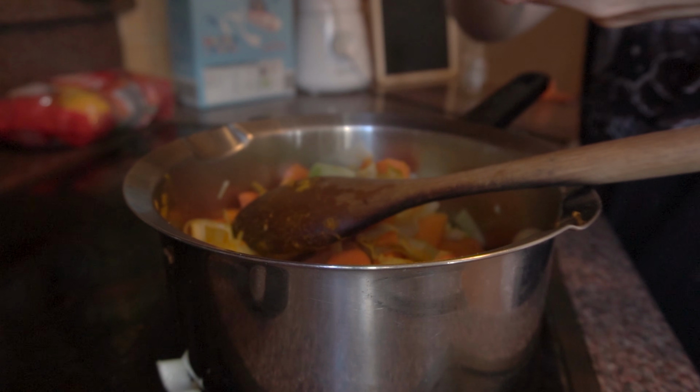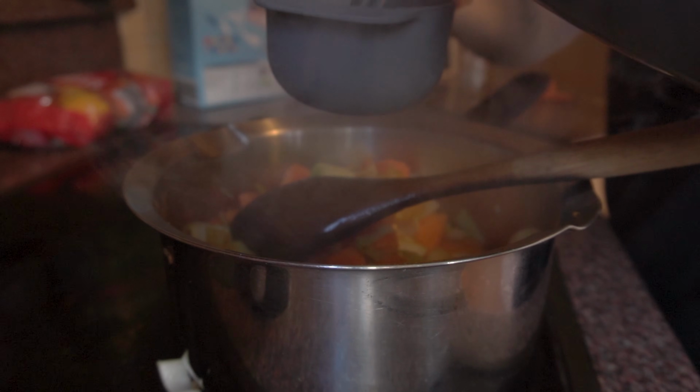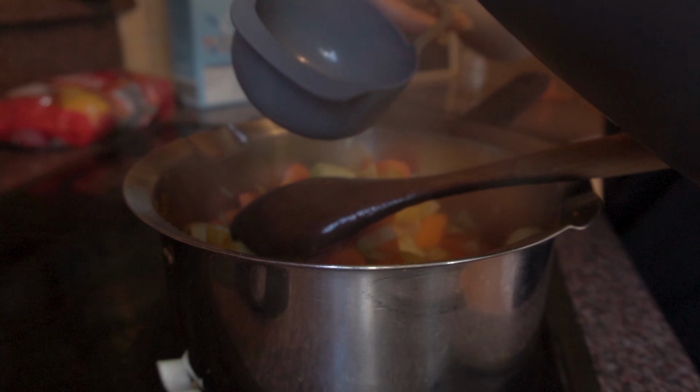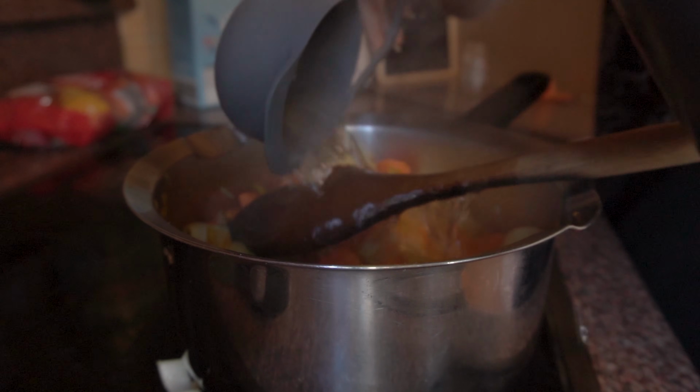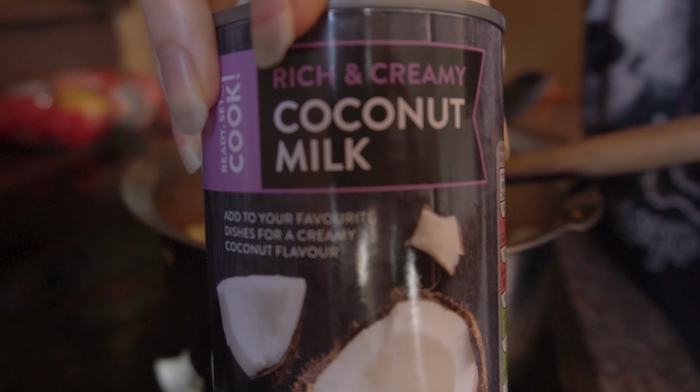From there I pop in a vegetable stock cube, and then I put 3 cups of boiling water in. Now I did this really quickly because I shouldn't have been using plastic and I was so afraid that my measuring cup would melt. So yeah, don't use plastic. And then after that I go in with the coconut milk.